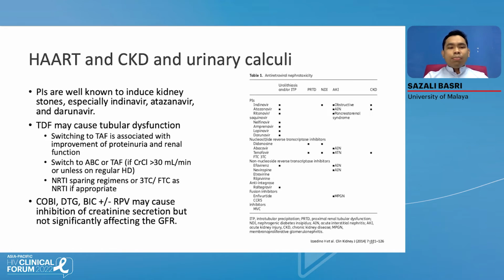We know that PIs, especially indinavir, should not be used in this patient. Atazanavir and darunavir are also associated with kidney stones, as shown in this table. So if patients are on TDF-based ART regimens, which may cause tubular dysfunction, and the eGFR is dropping, we need to switch to TAF, which is associated with improvement of kidney function and proteinuria. Besides TAF, AZT is another ART that can be used for someone with impaired kidney function.